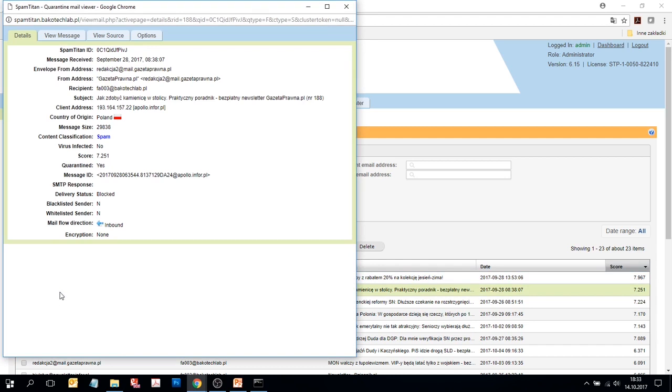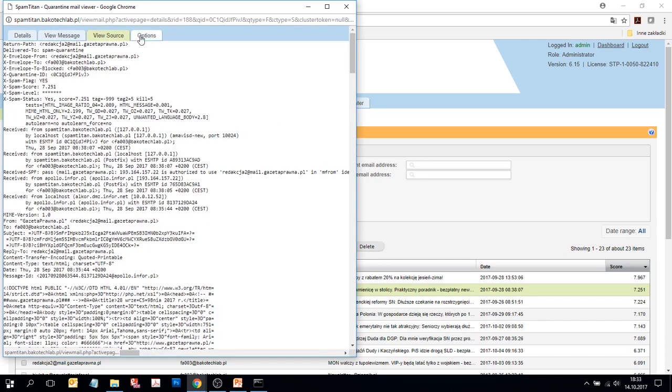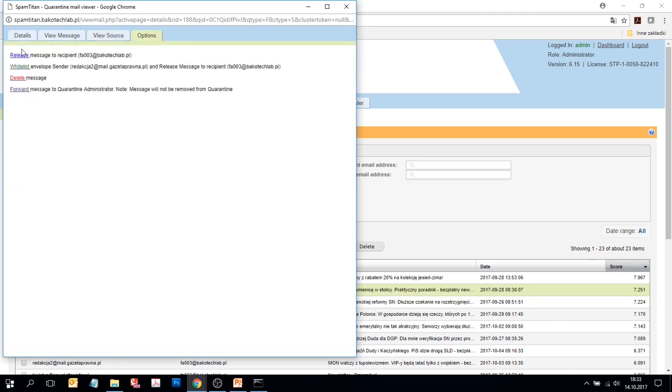The email content will open in a separate window, as you can see. You can view the message, view the source, and if a message has been incorrectly identified as spam, you can release it by clicking on the release link. This will automatically forward the message to the recipient's email account. Of course, you also have other options: whitelist, delete, and forward to admin.